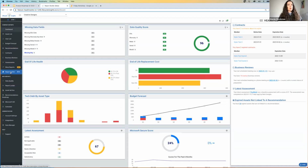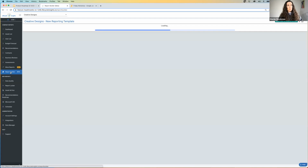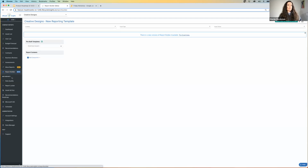So if I'm in Report Builder, and I'm on the headline site, this one could very easily be a little slower because I'm pushing up against a dev instance instead of production.